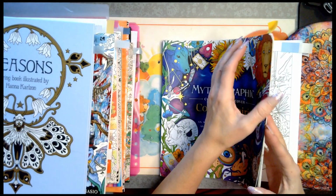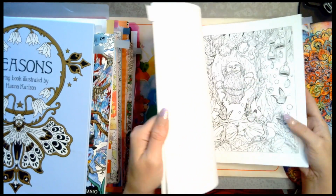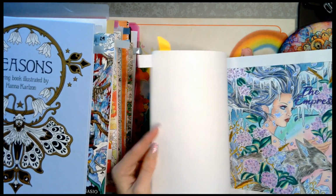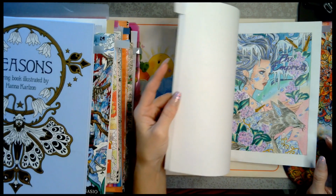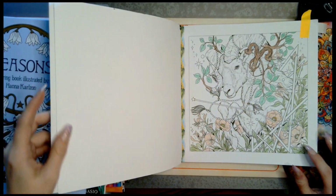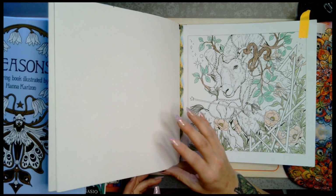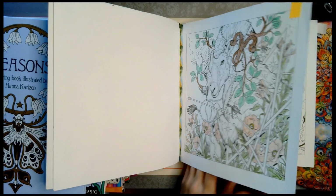Oh, crazy. Alright. Cosmic Spirit by Fabiana Attanasio. You guys all saw that I did finish my Empress. Love her. With a color-along with Shell's Coloring Journey. And I did start Aries, because I'm an Aries, so I wanted to do that one. This is one of my project books for this year. So I'm going to try and work through here a little bit more and do a few more.